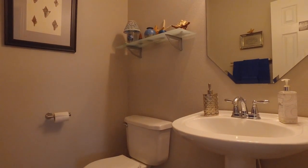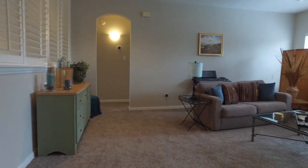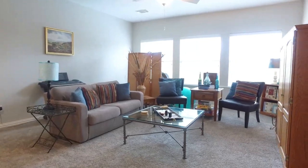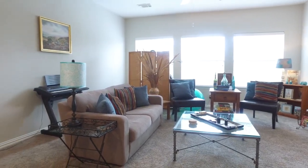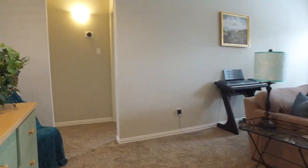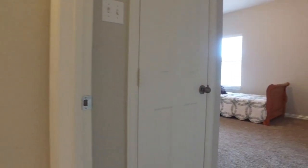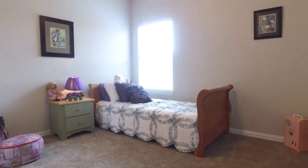Here's the half bathroom. There's 3 more full bathrooms in this home, and upstairs, brand new carpet. A large game room and big bedrooms. Very inviting. Everyone will love their room. They'll love growing up here, having a space to truly be themselves.